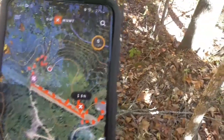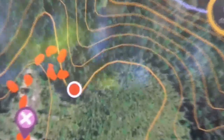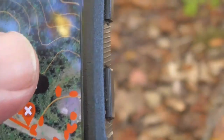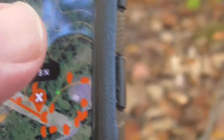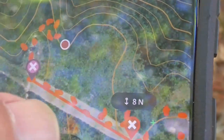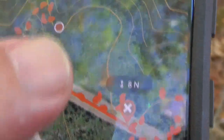I need to check my map. Okay, so if you look at here where we're at right now, we're trying to get to there. That's where the car's parked. We're trying to get right there. See where that draw is? And that's where those does were going. But here's another draw, and that's actually very close to where I saw that buck going into, because I've seen them go through there too.